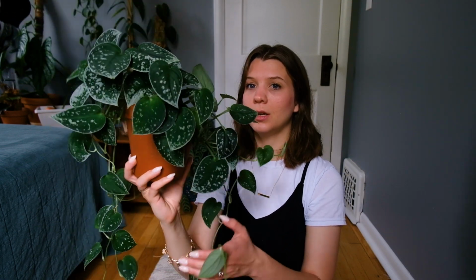Several months ago, I actually changed where she was. I think she's slightly offset from a south-facing window in my dining room. I wasn't necessarily expecting her to do super well because it's very indirect light there, but honestly, I kind of blinked and she started really thriving just out of the blue.